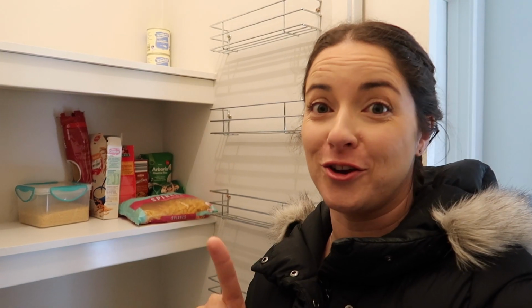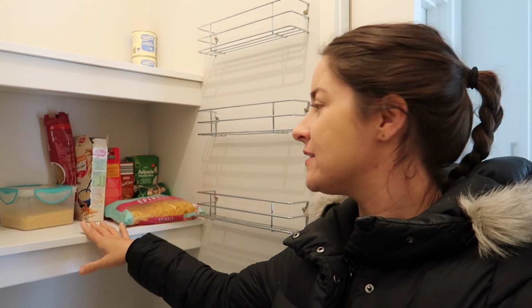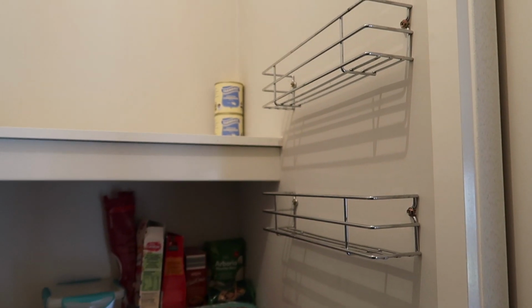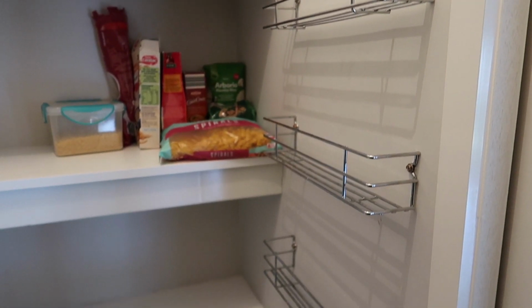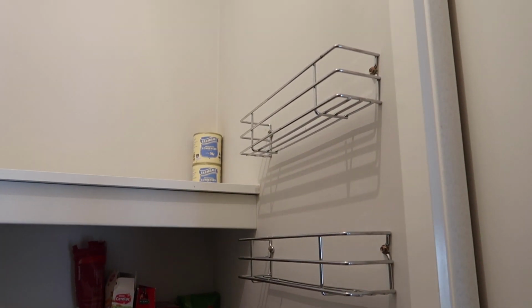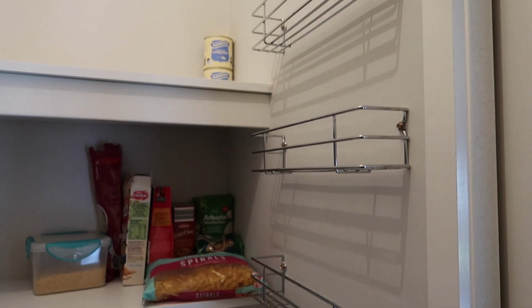I'm in the pantry. So you remember the old house, this took up like a whole big shelf down the bottom. It's up the top. No one's going to be able to help themselves to pasta. And then check this out, a spice rack. Isn't that just brilliant? 4 of them. That is going to save so much space.